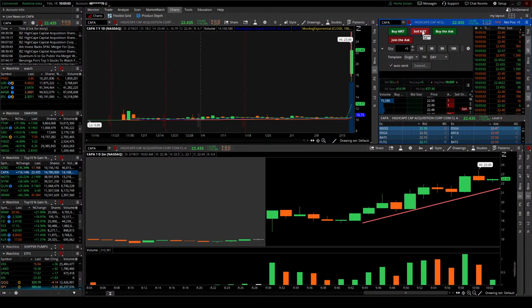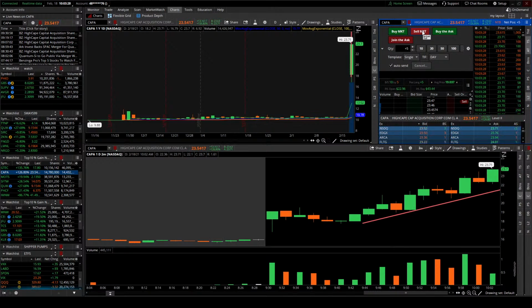If it doesn't break over 22.50 soon, I'm gonna lock the rest of this out. Okay, there it goes. Let's see, resistance. Alright, never mind. We're breaking through 23. Looks like we may make another push up here, possibly. Getting real close to pushing. Yep, here we go. Here we go.